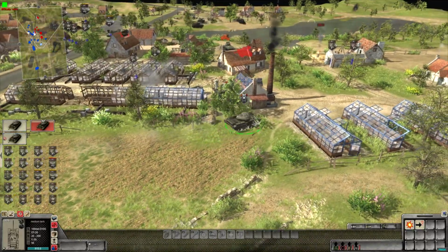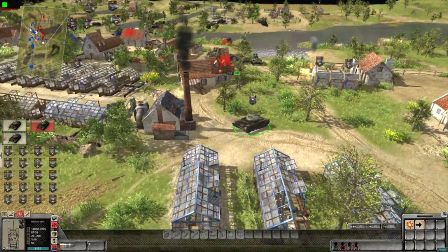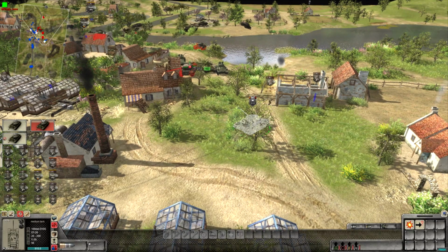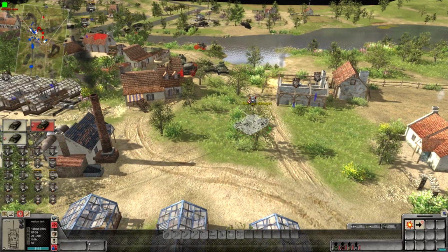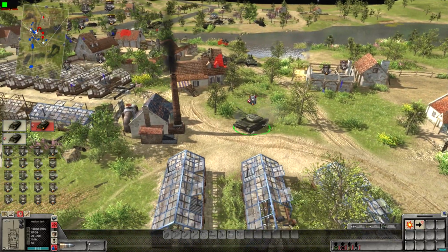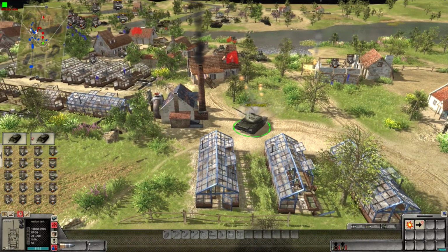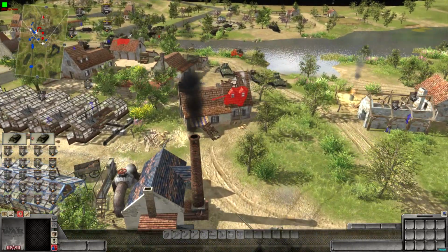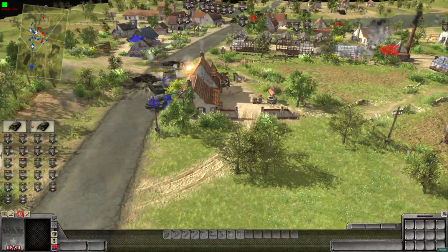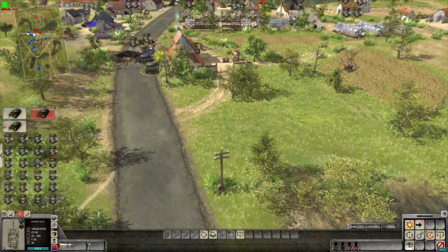Those auto-loading 55s are just absolute death. You showed me. Oh shit. The side of your turret. Look at this. Oh god, main gun's damaged. Retreat! He's turning. Oh no. Dude, the support. Who was that? The supporting T-32. Oh my gosh. This is an absolute massacre.